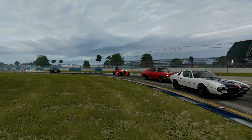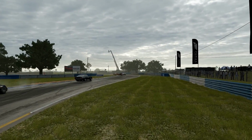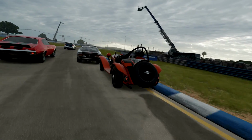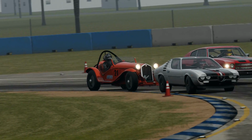That thing is not slow at all down the straights, but trying to work your way up through the pack, well, funnily enough, you run into a lot of traffic. The Chevelle was pretty quick too. But that's, yeah, trying to make its way through the traffic. We were looking at going 3 wide with the Montreal. That's never going to work. Just duck back into line.